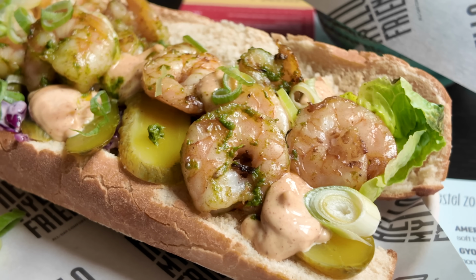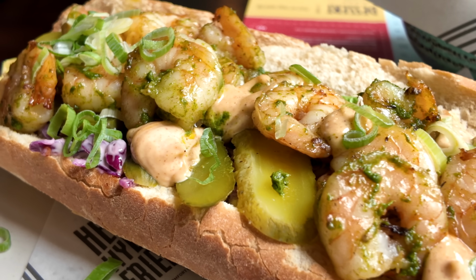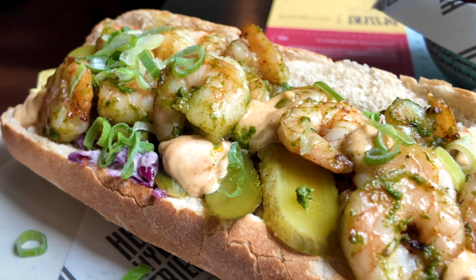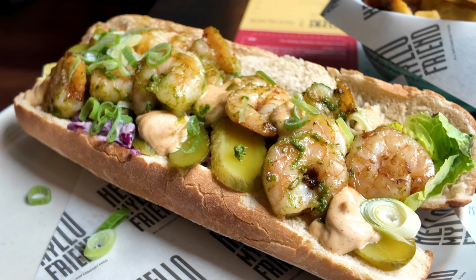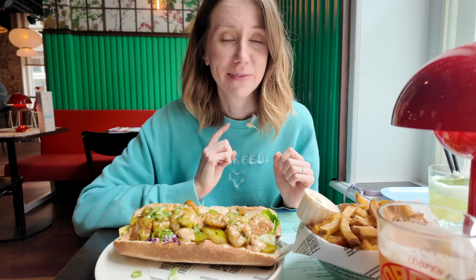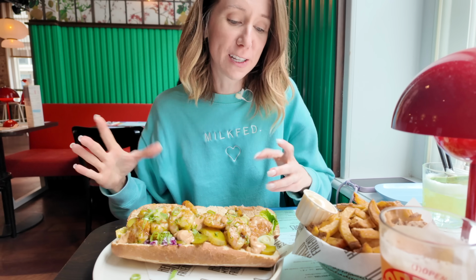So we got a shrimp po' boy, and I think it is from New Orleans. Yes, it is from New Orleans. It definitely reminds me of New Orleans because we always get it when we go there, since it's a specialty. This one does look a little different though. I'm used to the po' boys having fried shrimp. And these are just sauteed shrimp, but it still looks beautiful.